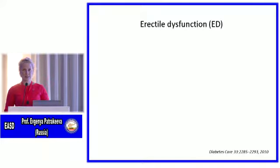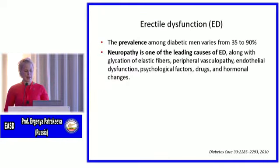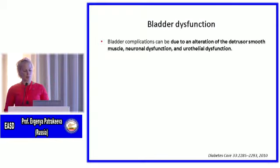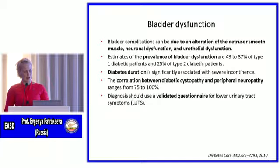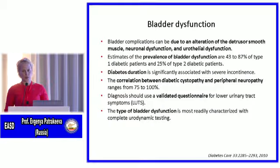We also have some problems with other systems, with erectile dysfunction, which has a huge prevalence, and neuropathy is one of the leading causes of this complication. And also, we need to keep in mind that it's a predictor of cardiovascular events for patients with diabetes. From the point of view of bladder dysfunction, of course, diabetes duration matters. We have a prevalence, and it's very high. And diagnosis should be made by using a validated questionnaire.